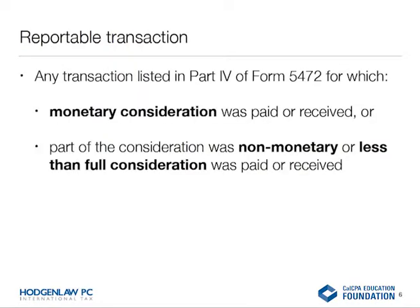We're going to look at what all of those bold words mean. The first one, reportable transaction. This is basically any transaction listed in Part 4 of Form 5472. So you can actually pull open a Form 5472, scroll down to Part 4, it's on the second page, and look through the list of transactions. Those are the reportable transactions.